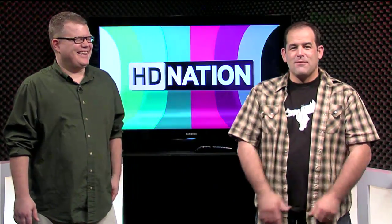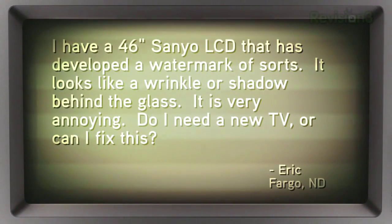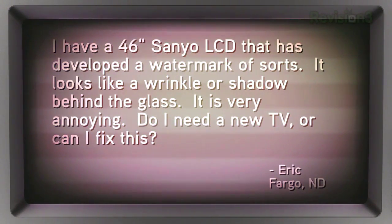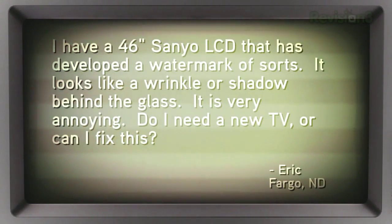Terabyte, not gigabyte. From the "Oh no, what happened to my screen" department, Eric writes in and sends some sad and distressing pictures. He says, I have a 46-inch Sanyo LCD that has developed a watermark of sorts. It looks like a wrinkle or shadow behind the glass. It is very annoying. Dude, I hear that. Do I need a new TV or can I fix this? Thanks, Eric from Fargo, North Dakota.